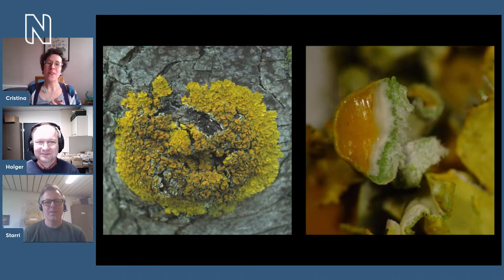That's brilliant. Now, Holger and Stari, I think people who know lichens might have heard that they are a relationship between a fungus and an algae. But you were telling me, and Holger, I think you mentioned it, that it is not only algae, there are other organisms that can be part of a lichen. So Stari, can you tell us a little bit more about that? What are those other organisms?